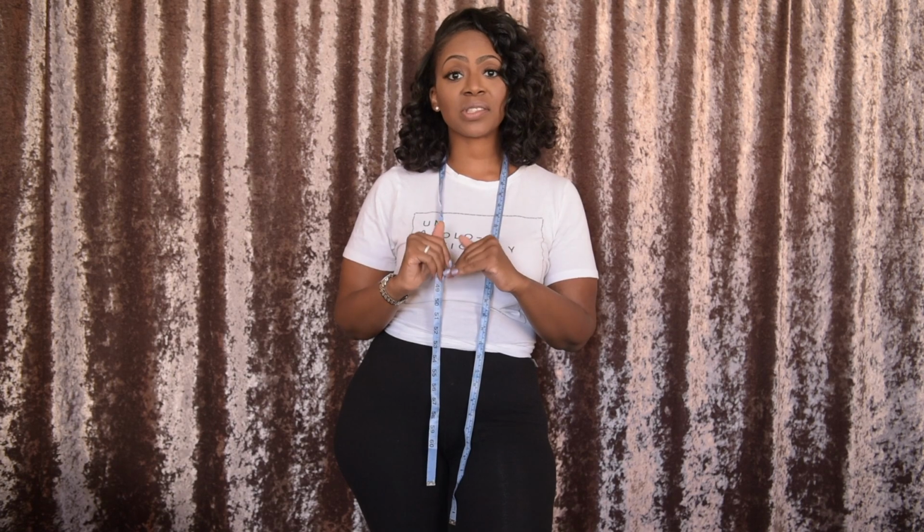I'm going to be wearing the medium for the shots on the website, and that's just because I like to wear the middle size so people can gauge up or gauge down if necessary. However, when I tried it on in the showroom, I tried on the small. The small fits just as well, perfectly fine. I just went up to the medium because I like to wear the middle size for you ladies to help you govern what size you need to wear.